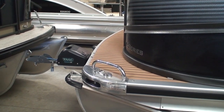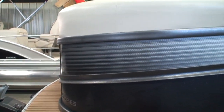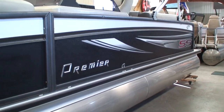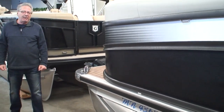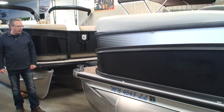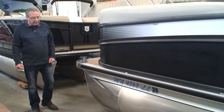Now, of course, this is a triple tune. Premier has what they call a PTX. This is a 30-inch PTX. This is a very large center tube. Most center tubes are 25. So this 30-inch PTX really gets the boat up on top of the water rather than plowing through the water. You get better performance, better handling, better cornering, better fuel economy, et cetera, all with a PTX. And of course, Premier has a patent on that, so nobody can copy them.